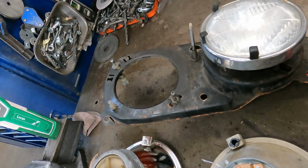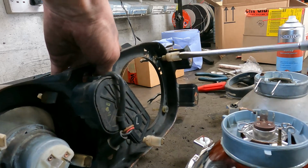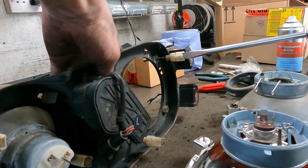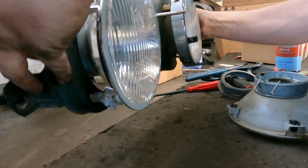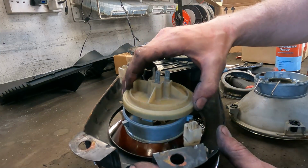It'd look pretty cool. I'll just grease the adjusters up and I'll run them all the way in and all the way out, because these new headlights are going to need setting up. But I think I'll base it to start with where it started. 1, 2, 3. And it's all back in place. And then we can put our adapter on.